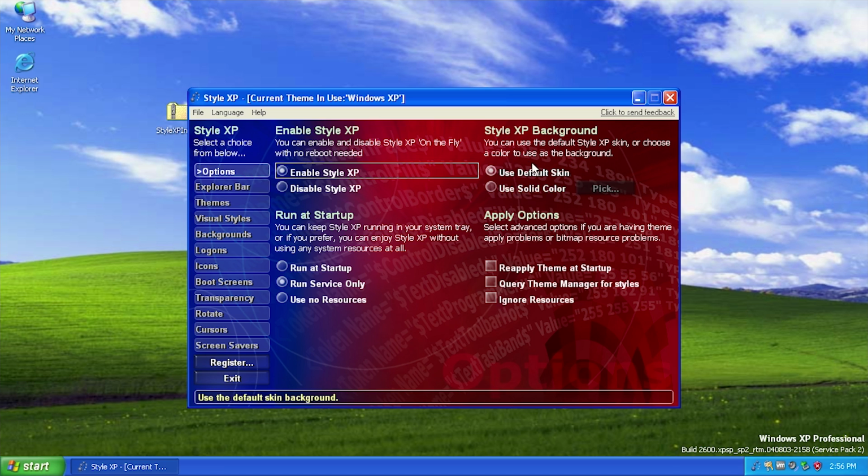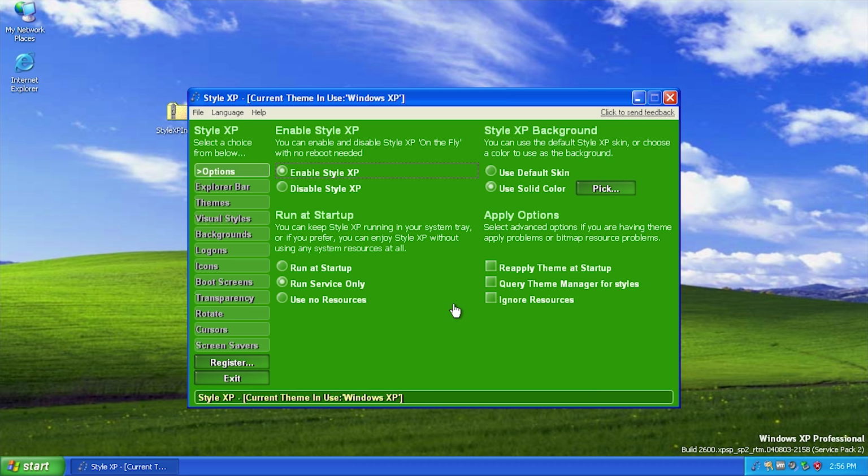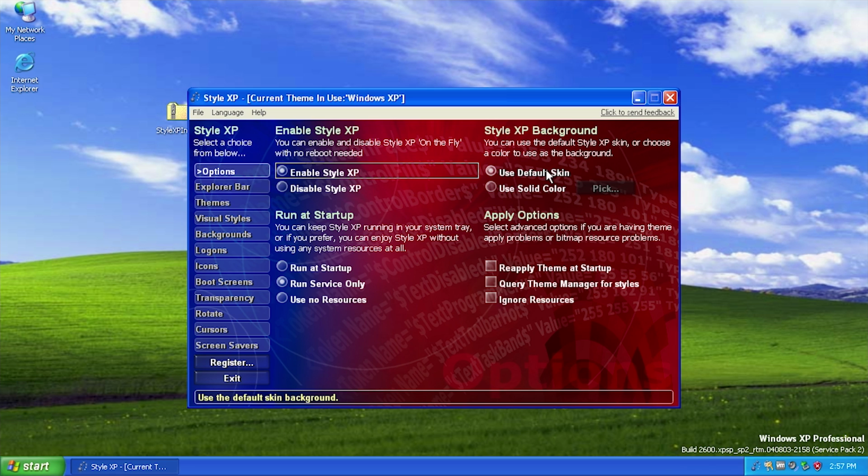You can also choose a background for this program. So let's say you wanted to use the default skin. Well, that's what it's on right now. Or you can also use a solid color and just pick literally any color that you want to have as the background of this program. So if you want to customize the program itself a little bit, you have the option to do that. Now it's not much, it's literally just changing the color of the background, but it's still a nice touch.